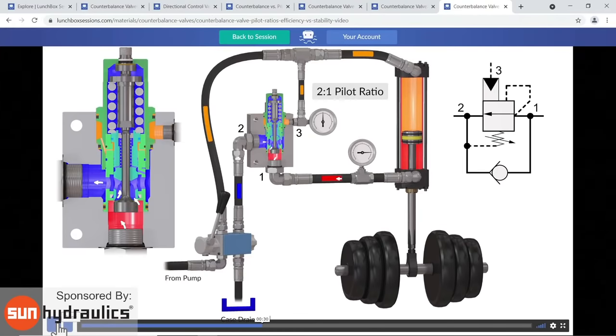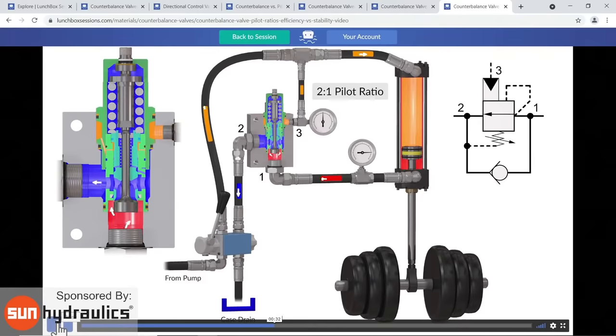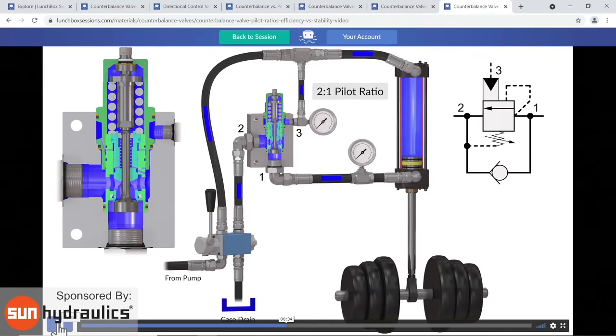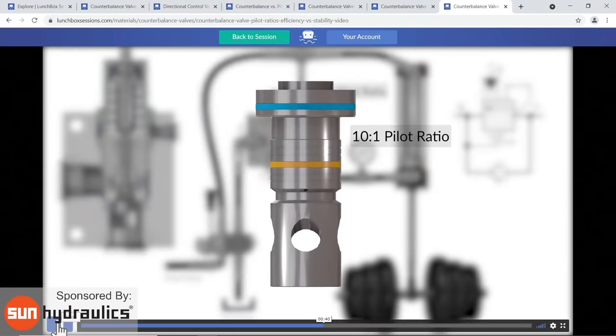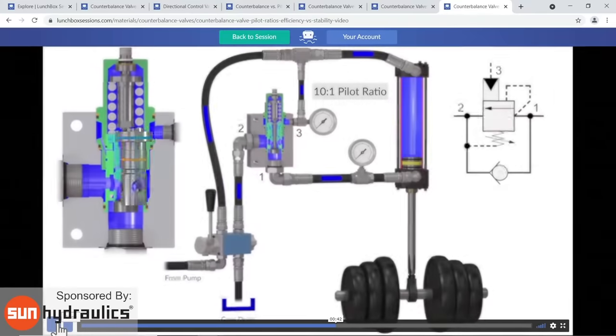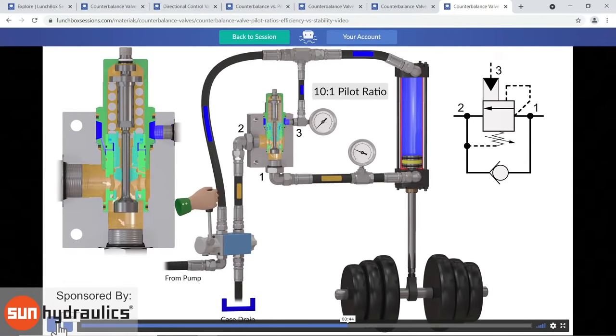Pilot pressure at 12 o'clock. Port number 1 load pressure at 3 o'clock. These will just be relative values, okay? Let's look at those pressure gauges again, though, as we move to a much larger surface area. Okay, much larger surface area.